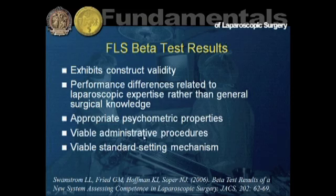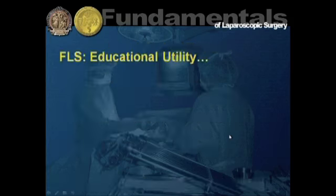When we did the beta testing, as Lee said, we were able to demonstrate that, very widely distributed, this was feasible and exhibited construct validity and had the appropriate, not only psychometric properties as I outlined, but it was practical. It had the administrative properties that it could be used as a test.